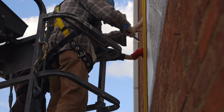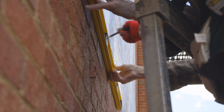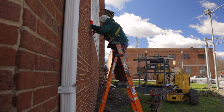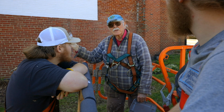And putting on a grid on top of that primer, showing exactly where each panel will go. That will be our guide for installing the panels. We were ready to start putting up fabric panels. So Don took us up and explained the process.